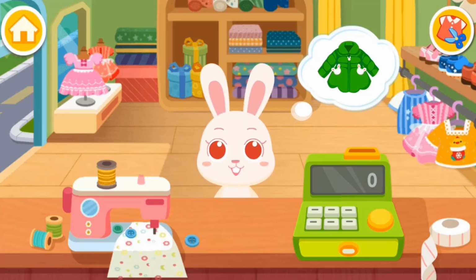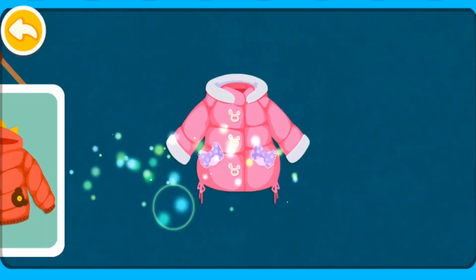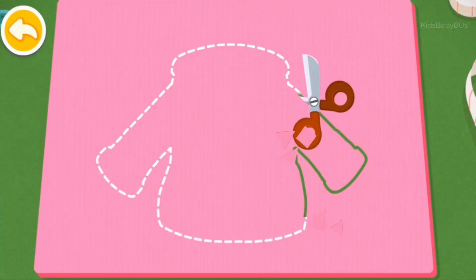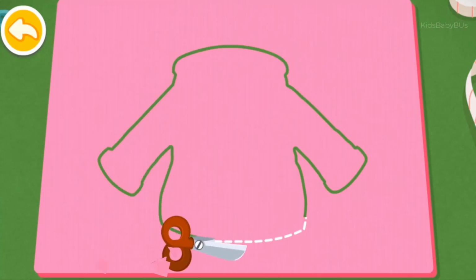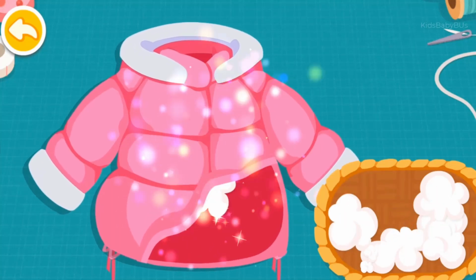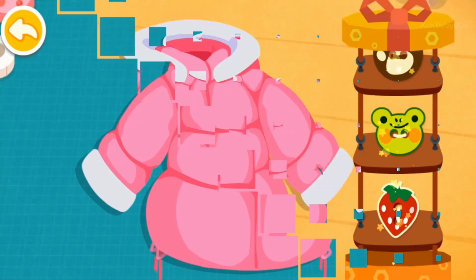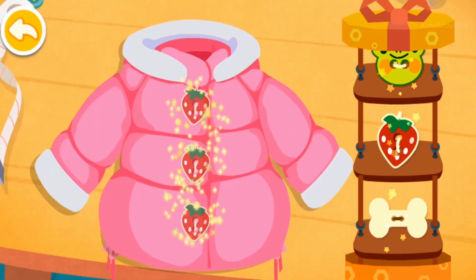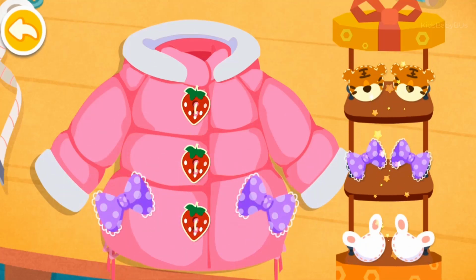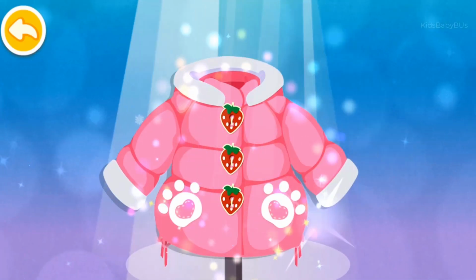Fashionable down coat? It's so cold. Pick a warm down coat. The buttons need to be stitched on still. Which pockets look nice? Choose a set to put in. The down coat is ready.